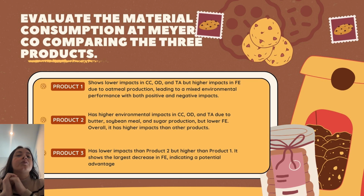Finally, the results for product 3 display lower environmental impacts compared to product 2, but higher impacts compared to product 1 in most categories. Notably, product 3 shows the larger decrease compared to average values, suggesting a potential advantage in the category. Overall, product 3 exhibits a more favorable environmental performance compared to product 2, but higher impacts than product 1.